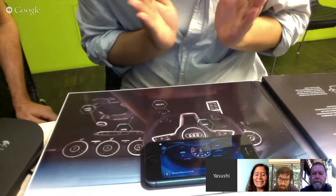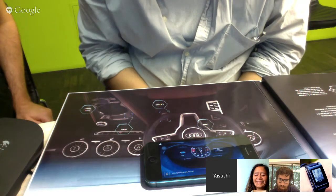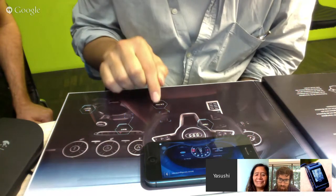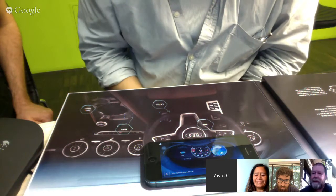Oh, that's awesome. Sie von 0 auf 100 km/h in 5,3 Sekunden.